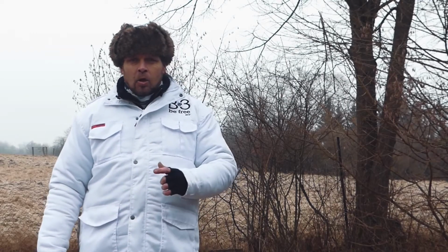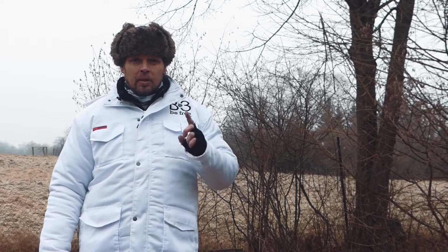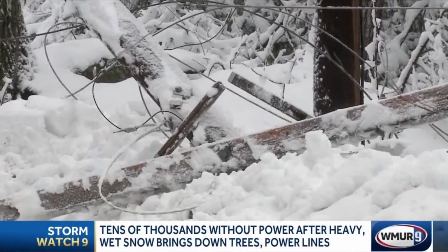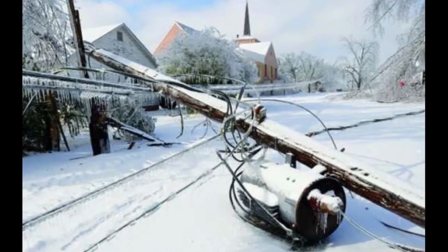Internally, cork any drafts coming from windows or doors. Get some draft excluders. Check your insulation in your attic. Remember, don't rely on electrics. It's usually one of the first things to go when a storm hits.